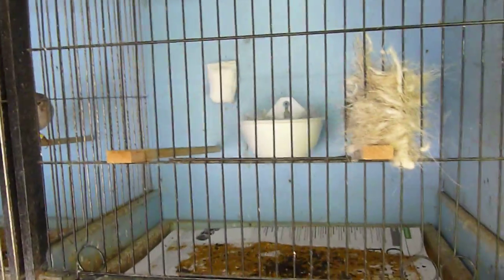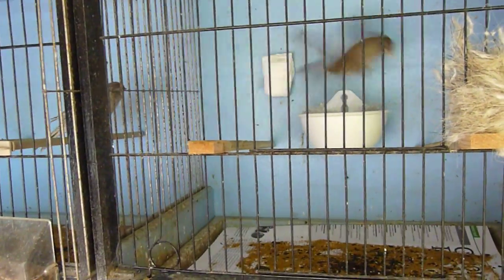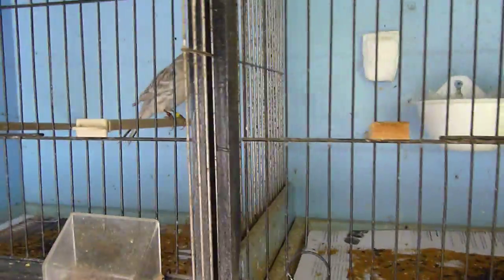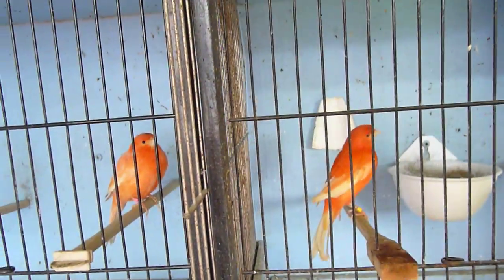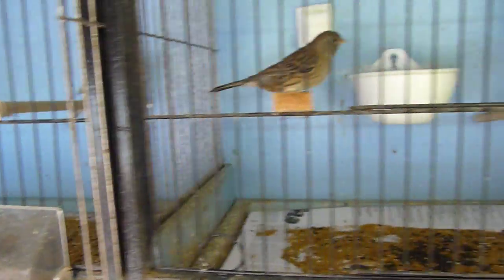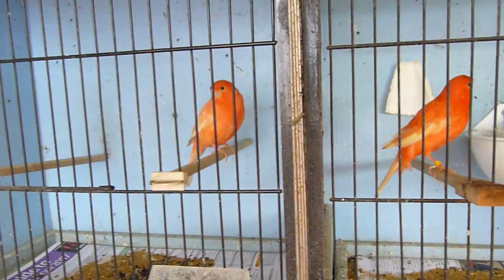Obviously these birds have all overwintered together, so they all know each other pretty well. And over here we've got the cock birds on the left and the hens on the right, where the nest pans are. So obviously the greys pair up together, the same as the browns do. And then I've got non-intensive cock on the right, intensive hen on the left, and then on the left here is the non-intensive cock and the intensive hen.